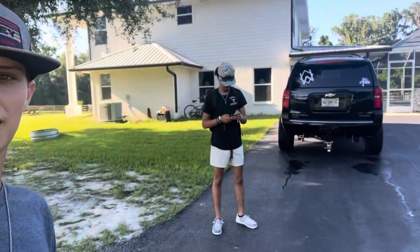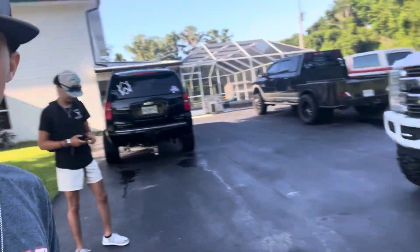Took the trucks down there yesterday. Got Talon with us. Howdy. Taking the white truck down there. So, see y'all when we get there.